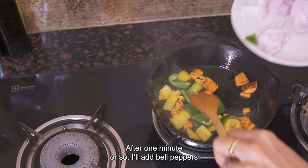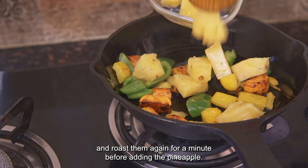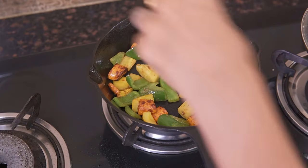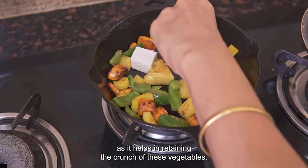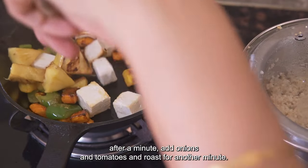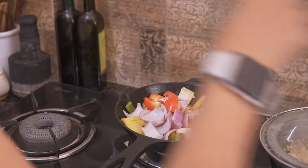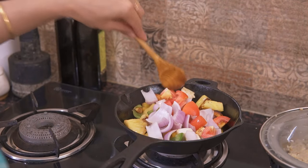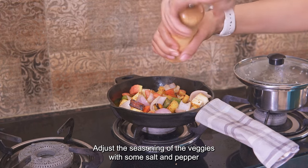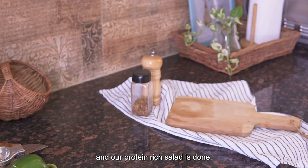After 1 minute or so, I'll add bell peppers and roast them again for a minute before adding the pineapple. 1 minute is enough to roast the veggies, as it helps in retaining the crunch of these vegetables. Next goes paneer, and again after a minute, add onions and tomatoes and roast for another minute. Adjust the seasoning of the veggies with some salt and pepper, and our protein-rich salad is done.